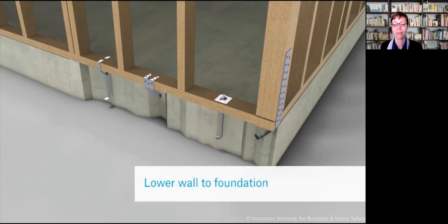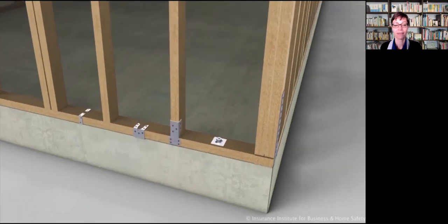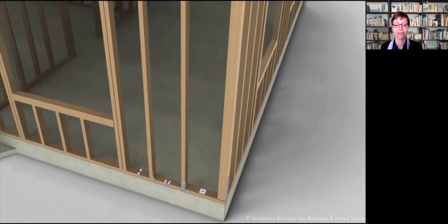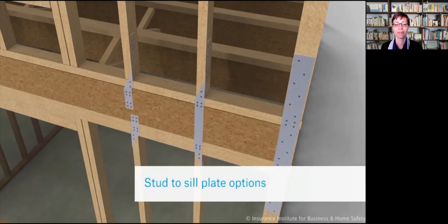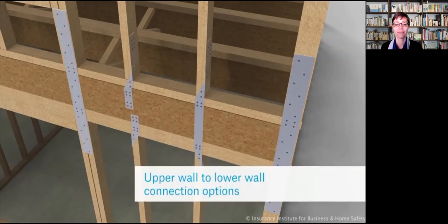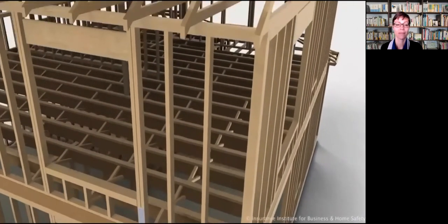Note the large strap at the corner that anchors the wall studs directly to the foundation. This provides a critical connection at the ends of the wall. The bottom of the top wall must be secured to the top of the wall below. The wall studs are connected to the sill plate, which runs horizontally along the bottom of the walls. Again, note the large strap at the corner. This provides a vital connection between the end of the wall above and the end of the wall below.